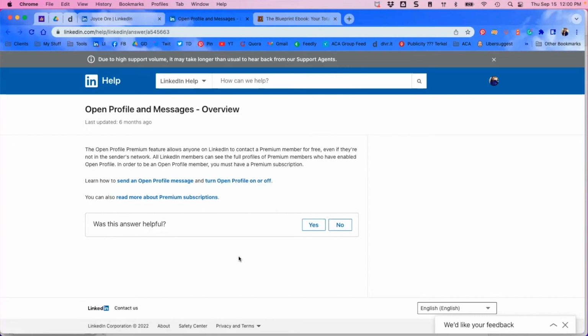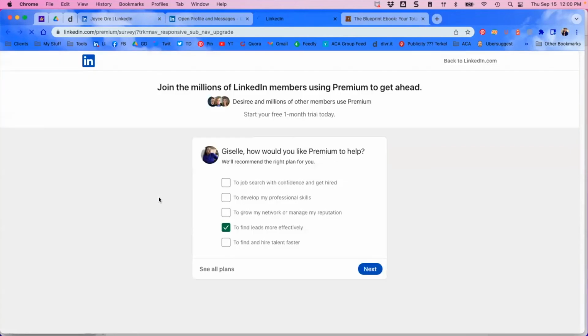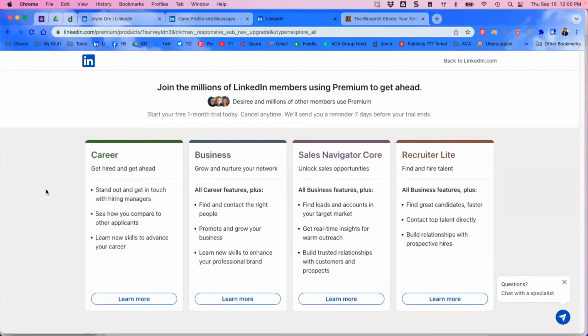They have different premium subscriptions, so if I pop over, I'm just going to see all plans here. Depending on what you need to do: if you're a recruiter who needs to find and hire talent, or a hiring manager looking for somebody specific outside of your network, then you might want to do this. If you're in sales, real estate, insurance, or whatever, then you have the Sales Navigator. And obviously the career one.